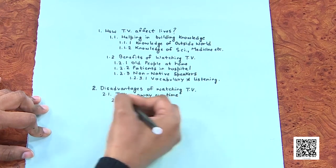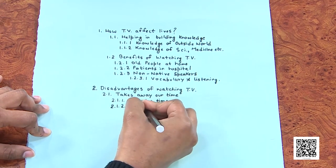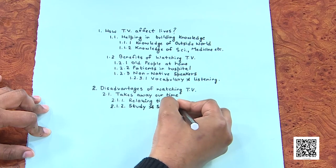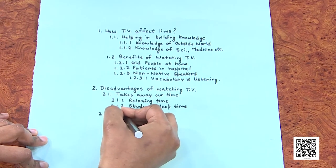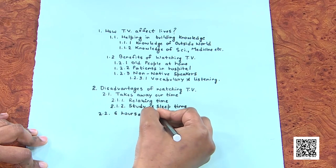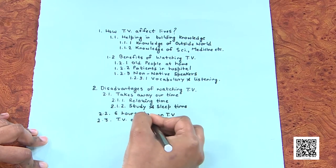Yes, sir. And Kriti, you must remember, you are only giving the notes of whatever is in the text. Yes, sir. Not whatever you think. Yes, sir. Sometimes we are swayed away by our feeling and thinking. And the next, sir, I would give study and sleep time is taken away. Yes, sir. Then the next subheading I would give 2.2. 6 hours a day spent on TV. Okay, all right. You mean, yeah, people watch. Sir. Okay. 2.3 TV a negative influence.